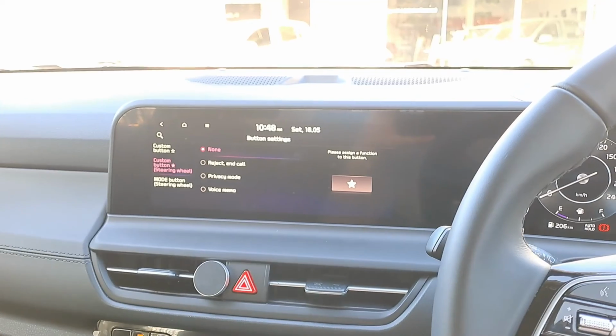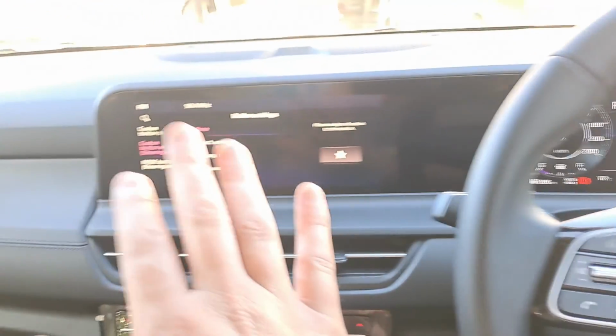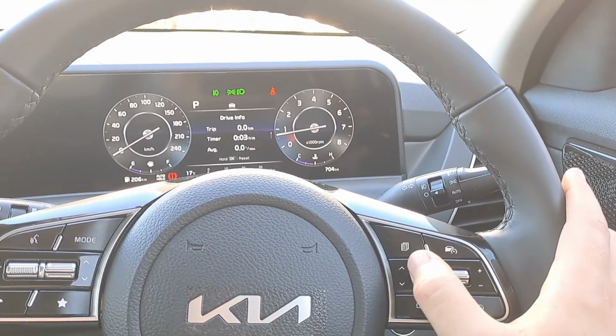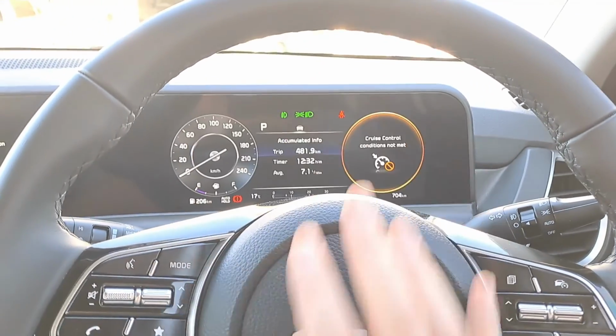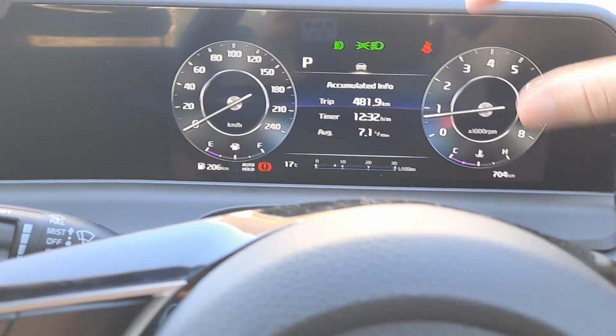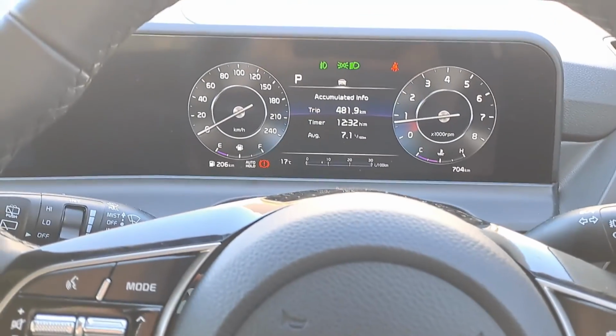My favorites button will take me through to my favorite calls or radio stations, or whatever the case may be. All in all, this side controls that side, and this side controls this side. So yeah, quite easy, guys. Nothing really too special about that, but I love the fact that everything is going digital now, and I like the fact that Kia stuck to your round instrument cluster, so your round dials. It just looks like a car should look like.